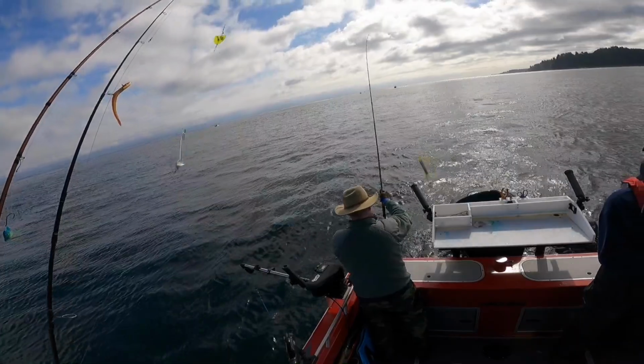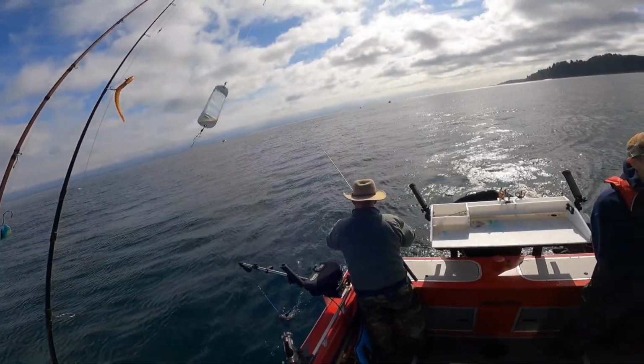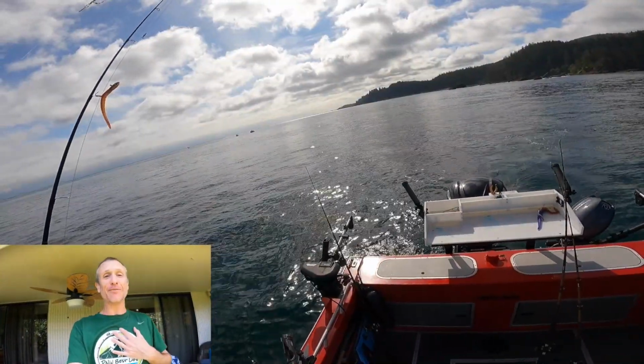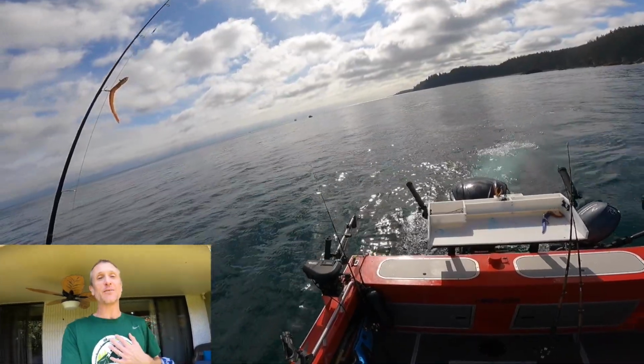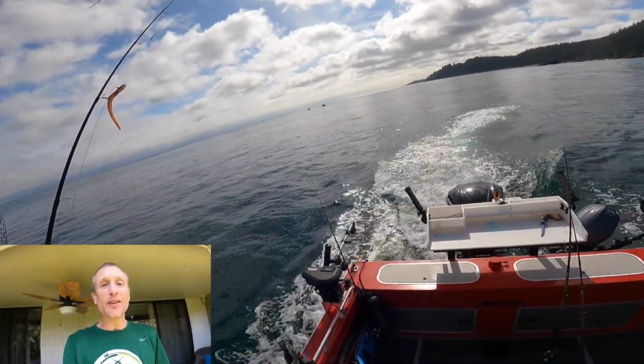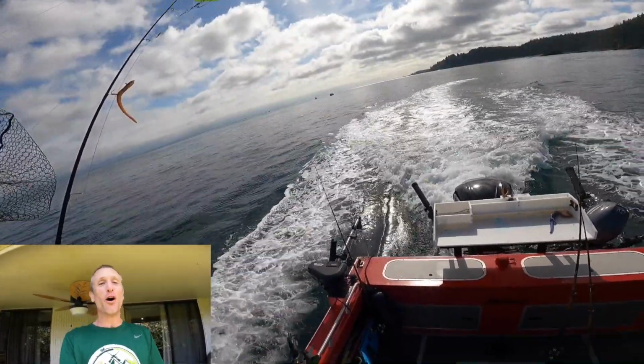We're going ling cod? What do you want, Dad? Ling cod or rockfish? Doesn't matter to me. I'm an accommodating captain, right? My plan was to troll. I thought that was the best plan, but some people brought their favorite little jigging rod out there, their favorite little ling cod rod. They're like, let's go bottom fishing.